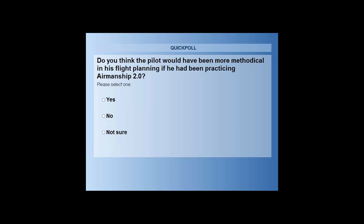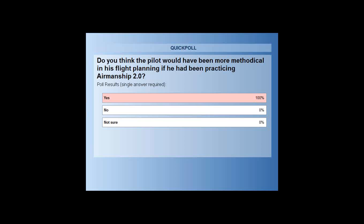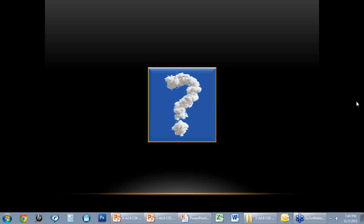All right, a couple more questions. Do you think the pilot would have been more methodical in his flight planning if he had been practicing Airmanship 2.0? More methodical in his flight planning. Okay, everybody says yes. That is a big part of Airmanship 2.0, being methodical, having flight discipline. So I agree with you guys. He would have done a better job. He was obviously very sloppy with his flight planning, especially after that fuel stop. Didn't even check the weather.